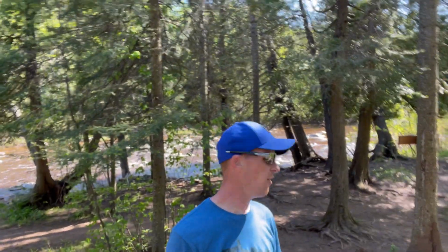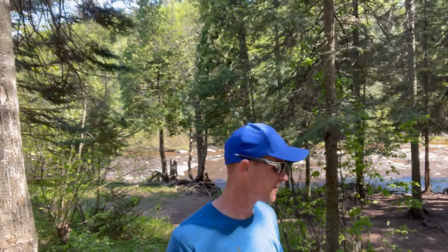All right, camp's all set up. So got me a nice little sweet spot overlooking the Beaver River. Haven't seen anybody on trail. I've seen 3 people total all day on trail today. So it's been a pretty desolate day on trail, which is pretty cool. It makes me feel like I'm out here totally by myself.